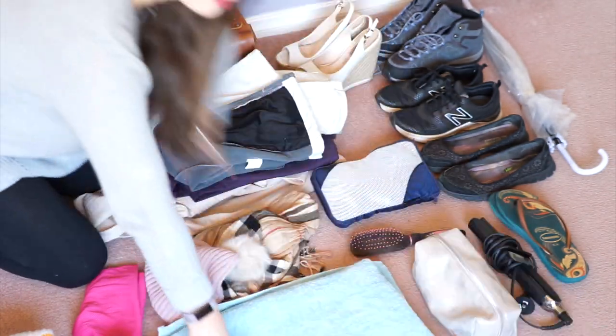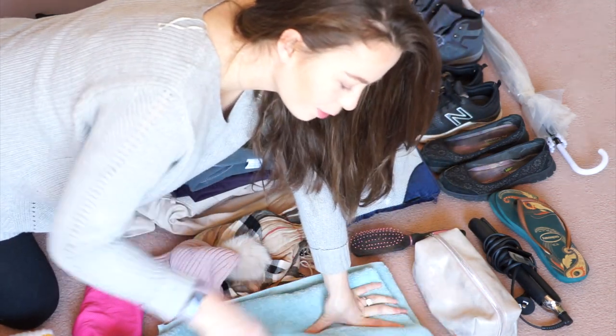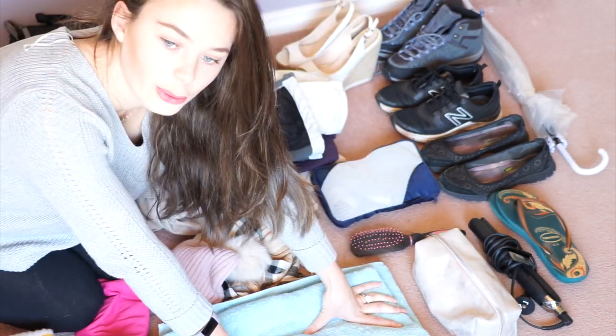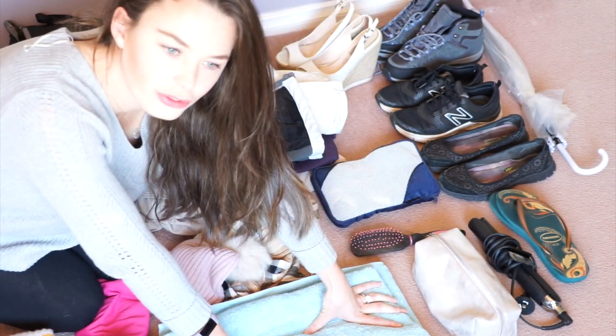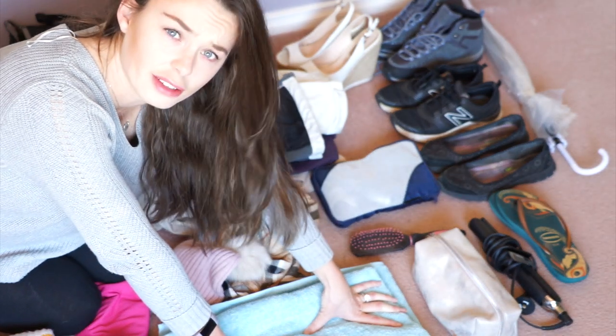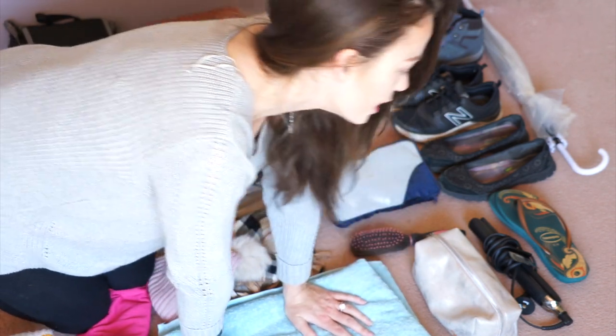Because I'm going to Iceland, I'll be camping, so I needed to bring a towel. So I just bought this cheap one from Kmart, which is a cheap store here. When I'm done with it after the Iceland leg, I'm just gonna find like a homeless shelter or something to donate it to, so I don't have to carry it for the rest of my journey. But I'll definitely need it for the camping leg.